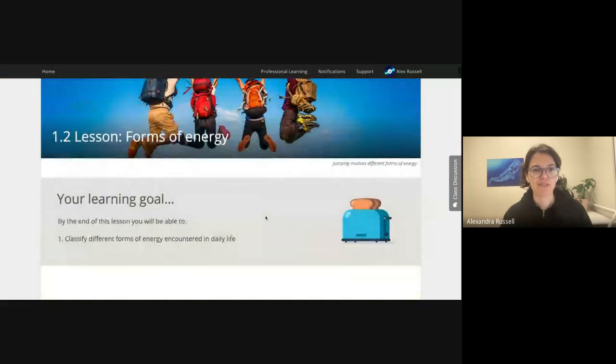So at the very top of every lesson is at least one learning goal. So this fits in beautifully with explicit teaching and visible learning. We are wanting our students to understand the purpose of the lesson, and the learning goal identified at the very beginning here is that by the end of the lesson, we are going to be able to classify different forms of energy encountered in daily life. So again, my students aren't in the lesson yet. We can have a conversation about what any of these specific terms mean before we get started on any of the deeper knowledge or content that's within the lesson itself.